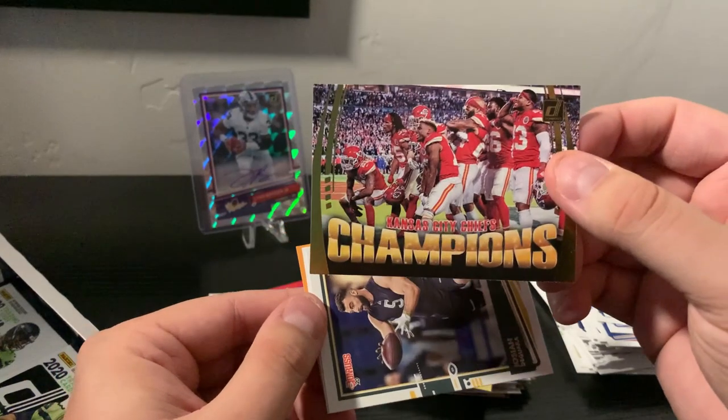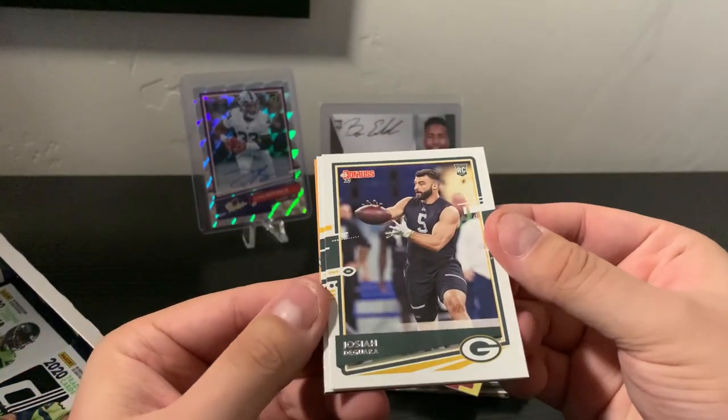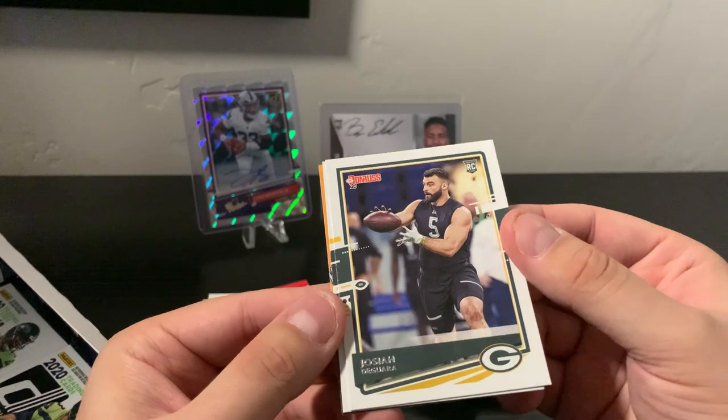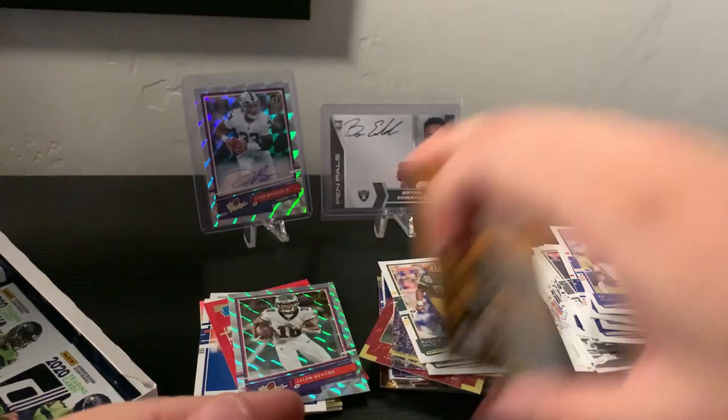Kansas City Chiefs, Champions card. Got a rookie. Oh, I cannot see that in the light. Josiah. I can't even read it. It's all right. Josiah. Reggie White.